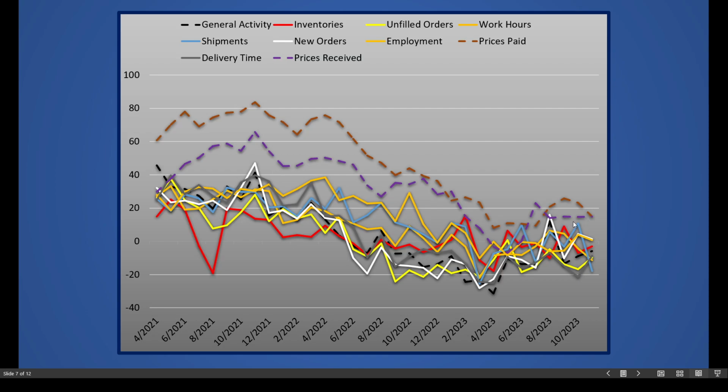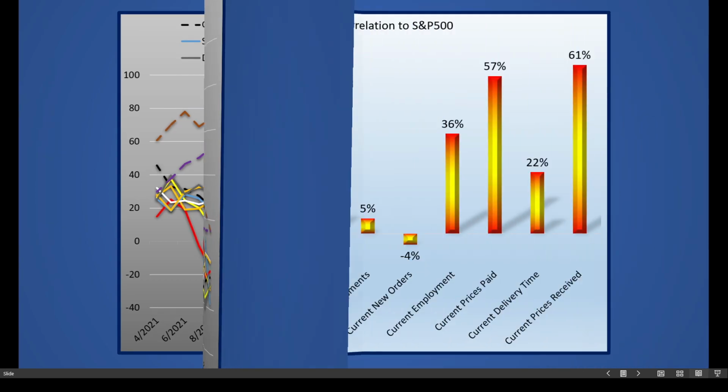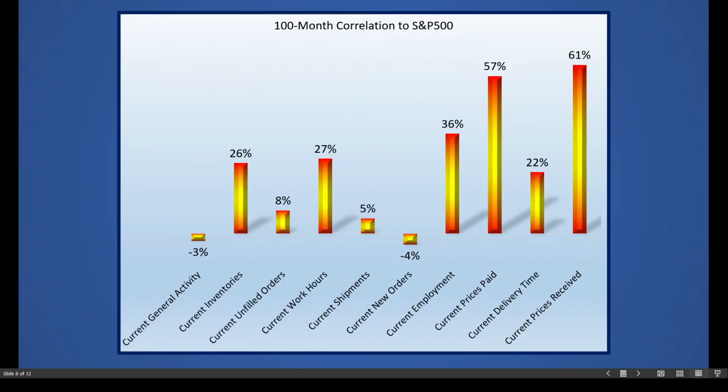So even though this number is bad, the fact that prices paid has come down to represent around the same amount as prices received, it means the profit margins for the manufacturers will improve or are improving.